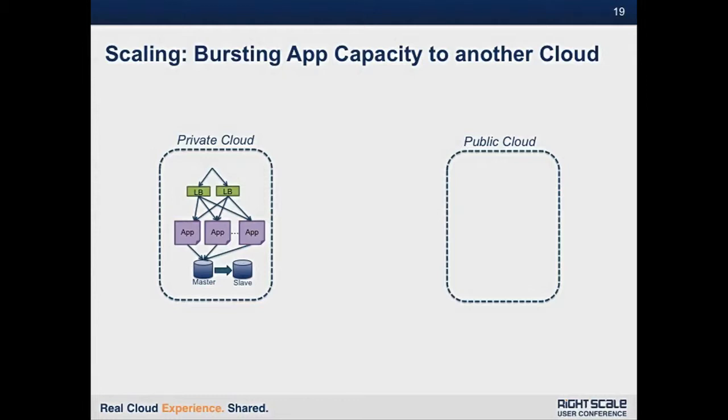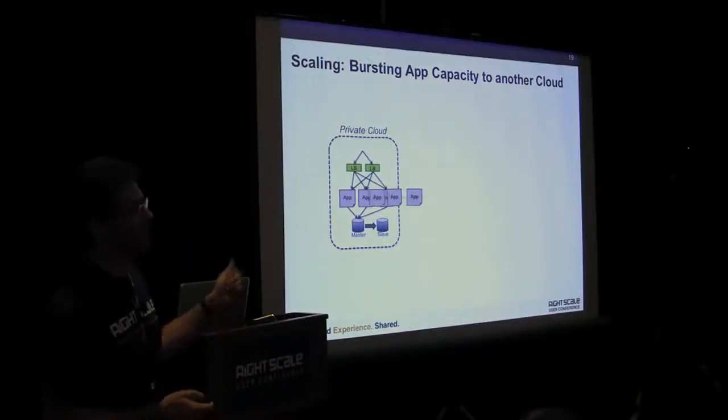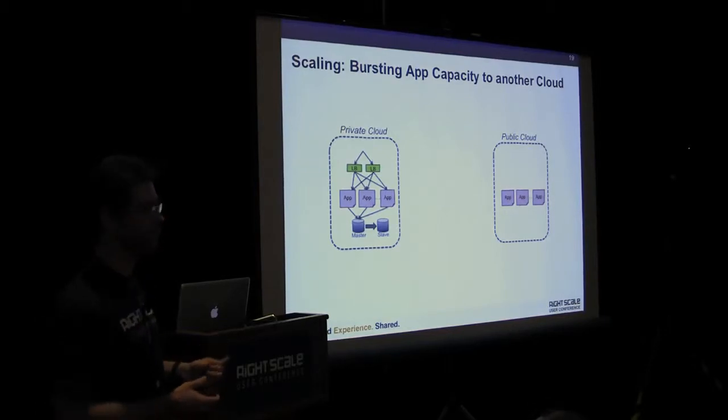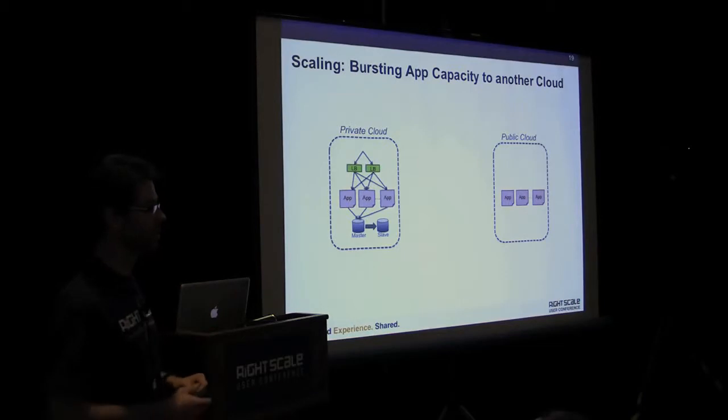So the first thing that you may want to do, if you're successful, is probably you run out of capacity. Maybe the private cloud is small enough, you've been successful in some sort of marketing campaign, you need more juice, right? What you would like to do fast probably is to burst some of this capacity out into something that you can get fast. What's faster than the public cloud? I don't know, probably nothing, right? You get your credentials, you can start launching instances immediately.